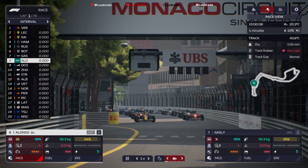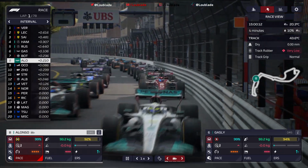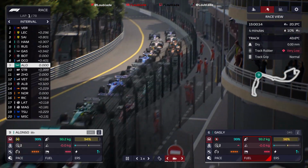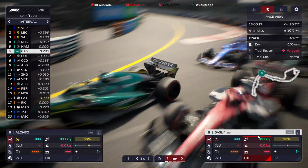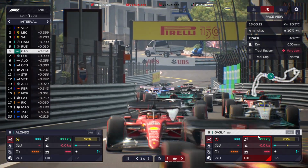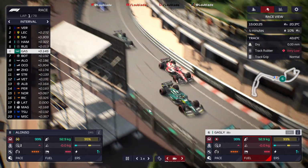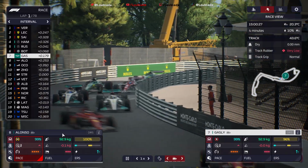It's lights out and away we go. And away we go here in Monaco. Max Verstappen leads us away. We're straight away on board with Pierre Gasly. Fernando Alonso losing a couple of positions off the start, but Pierre Gasly doing the exact opposite, gaining a position on Valtteri Bottas, which could be massively important. Fernando Alonso back now up into P8.